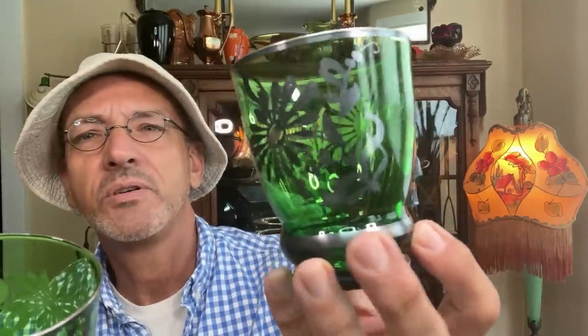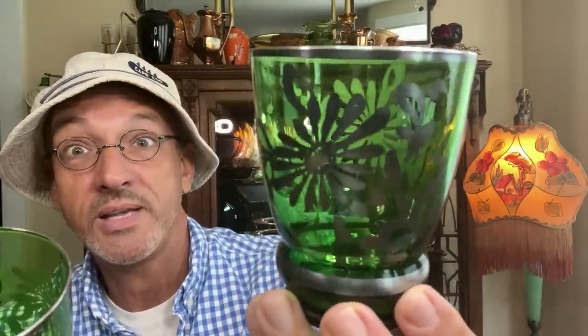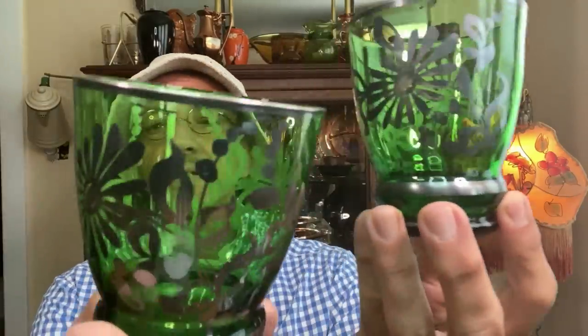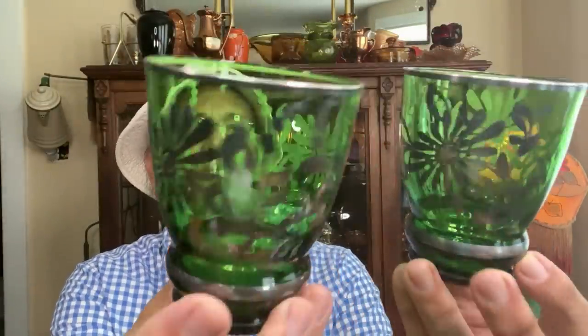Now, this little set of tumblers is something that was popular to do in the 20s and 30s. There would be a decanter or a pitcher that would go with it. And I've got six of these. I'm just holding up two of them. And it's a beautiful emerald green with a platinum overlay. And I didn't polish this platinum yet. You could. If you polished it, it would come up and be just about as shiny as that chrome. But I'm not gonna do that. I'm just gonna leave them like that.